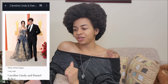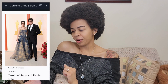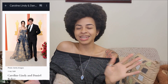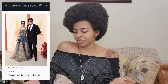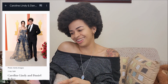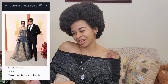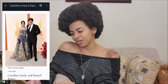Caroline Lindy and Daniel Roher. Not sure who they're wearing, but her dress is so pretty. I love a floral. It's a nice soft floral, because literally the image is soft. The critique is of Caroline, not Daniel. He's in a suit that doesn't fit right. I'm not sure how suit jackets are supposed to pull when your arms are behind your back, but it looks like it's pulling wrong, and the pants look a little too short.